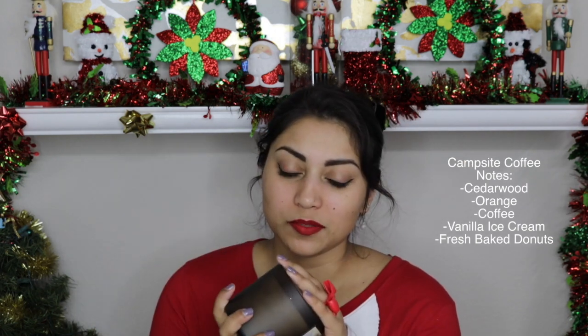This next one is called Campsite Coffee. Look at that, so cute, so adorable. But this one, if you love straight up coffee scents, you need this in your life. This is just straight up coffee. Like when you walk by the coffee aisle in your grocery store or you walk into a Starbucks, that strong coffee scent, this is it. Oh my gosh, it smells so good.